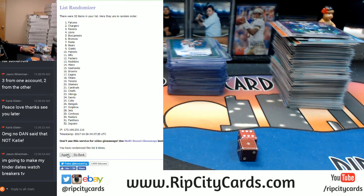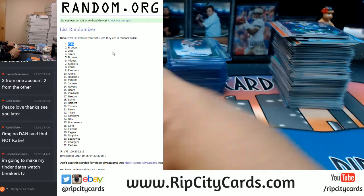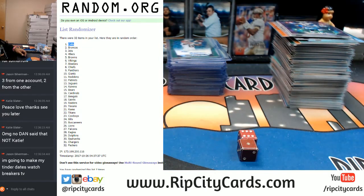And the money shots, here we go. It's going to the Colts. Colts will be receiving 400 Panini points. Congrats, Colts. Going to the Colts. All right, let's take this down.